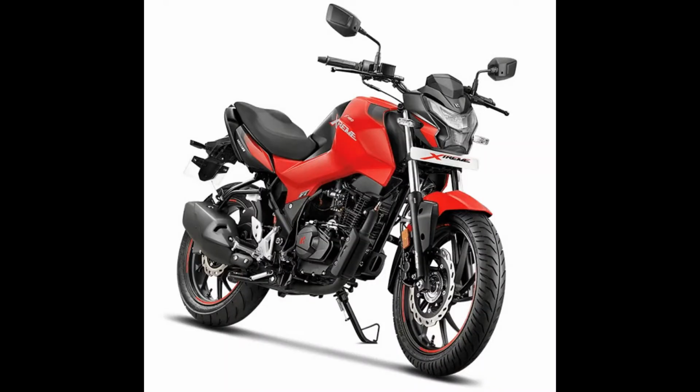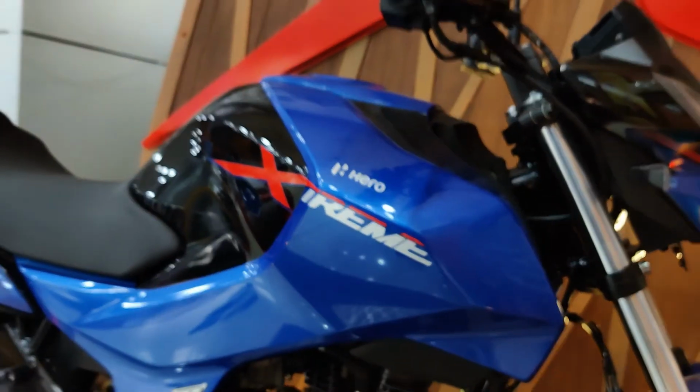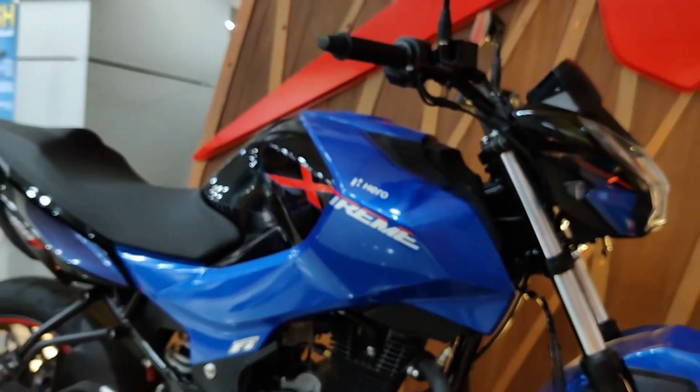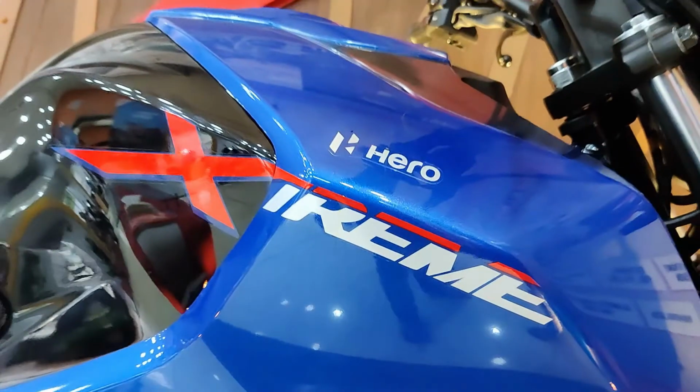Xtreme 160R comes with three color options, which are Sports Red, Pearl Silver White and Vibrant Blue. Delhi ex-showroom price for Xtreme 160R starts at Rs 1 lakh for the single disc variant and 1.03 lakh for the dual disc variant.